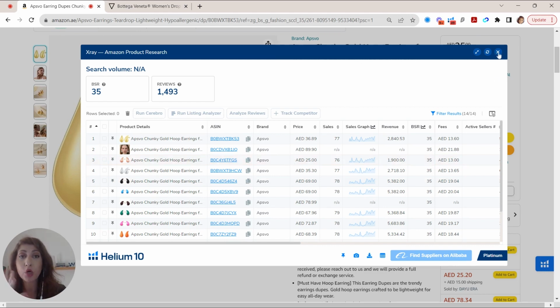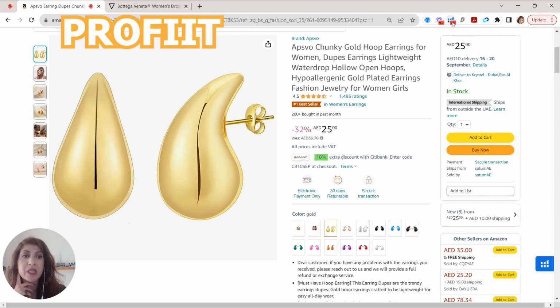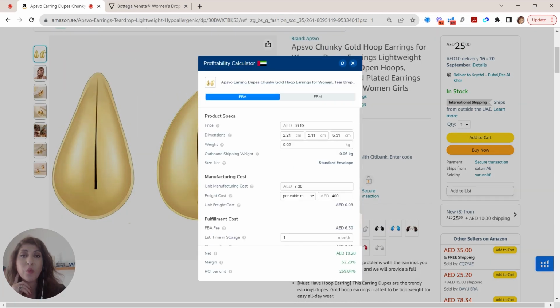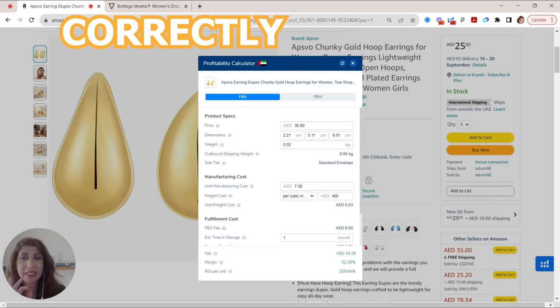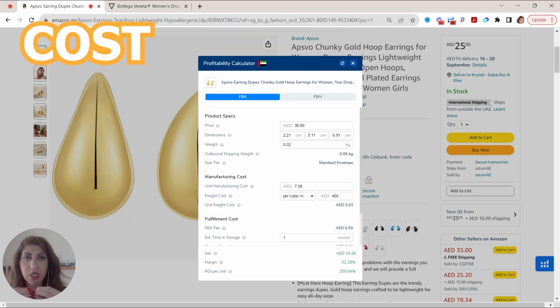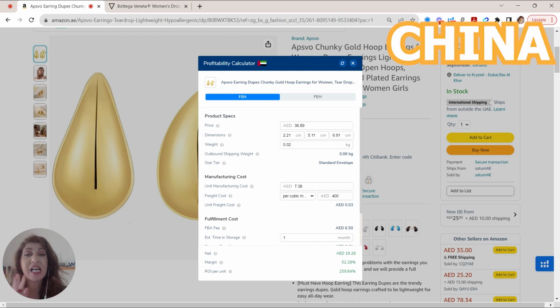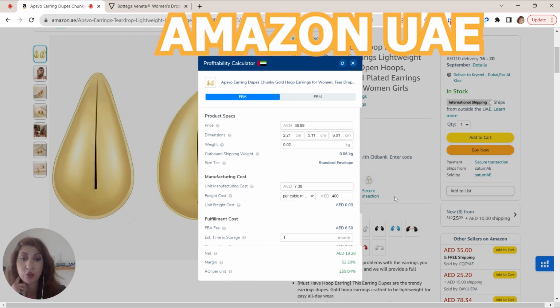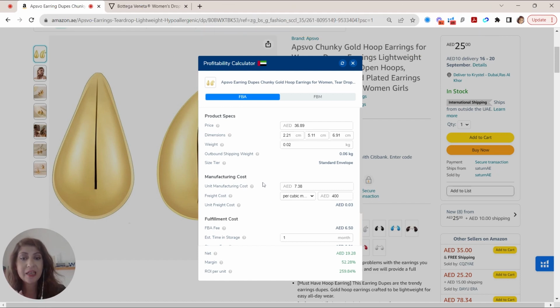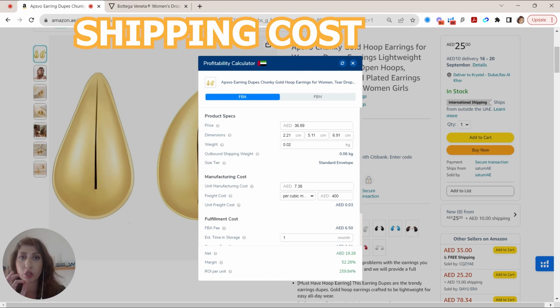But let's see approximately how much profit the sellers are making. Again, Helium 10, and we'll select the profitability calculator. Now, I would suggest if you want to use this correctly, that you also try to find exactly how much would be the cost of the product if you were to buy it from China and ship it all the way to Amazon in the UAE, so that you can get an accurate profitability. Here, what Helium 10 is doing is giving us an estimate of what would be the manufacturing cost as well as the shipping cost for this product.